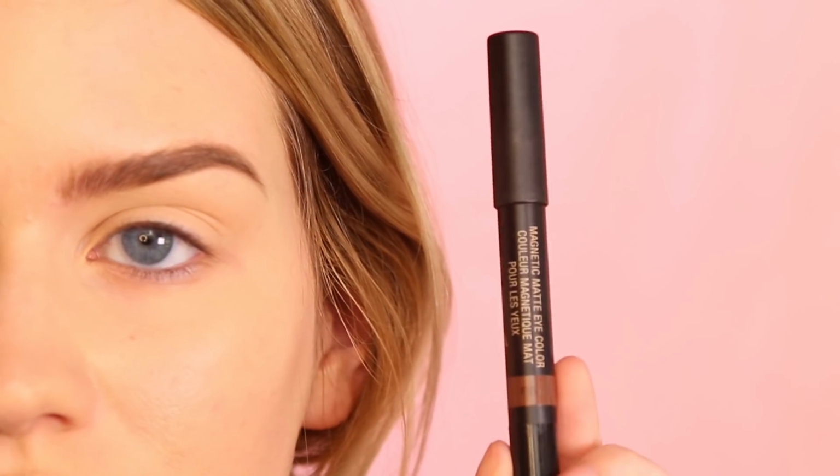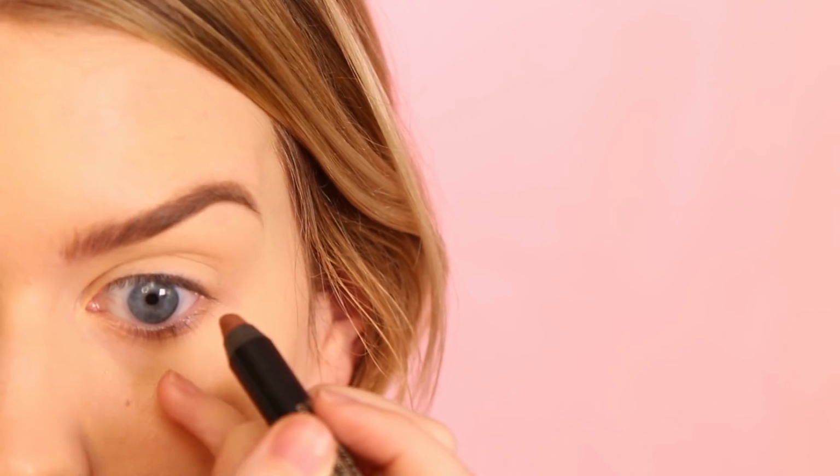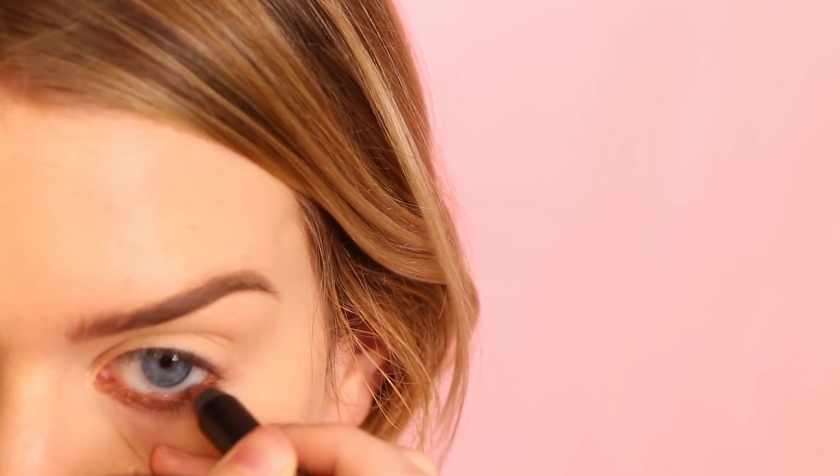Okay, so I already have my eye primer down and a base shadow as well, just any shadow that matches my skin tone. I'm gonna start by applying my Nudestix Magnetic Matte Eye Color in the color Fig. And I'm going to run that along my waterline and into the inner corner, and then just really getting it between my lashes. And then I'm gonna take my Smith 230 brush and I'm just going to buff that out.